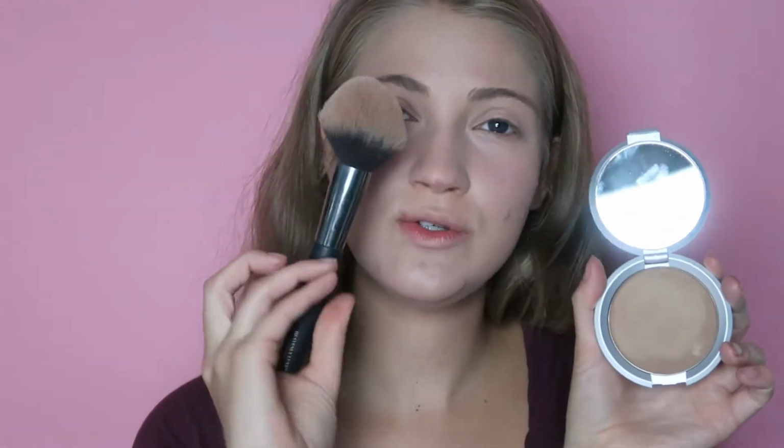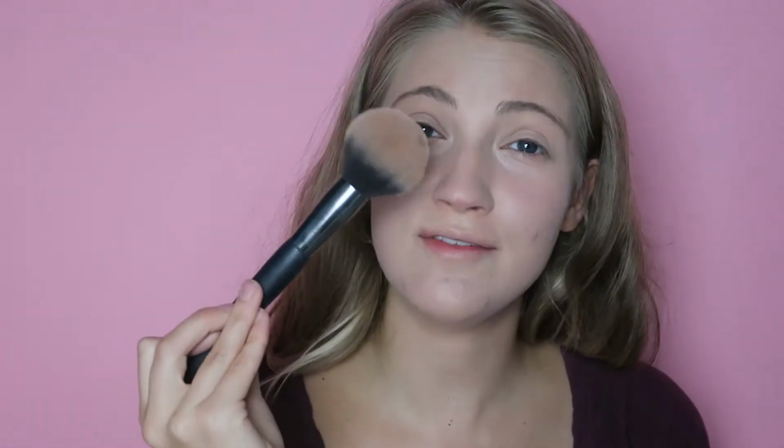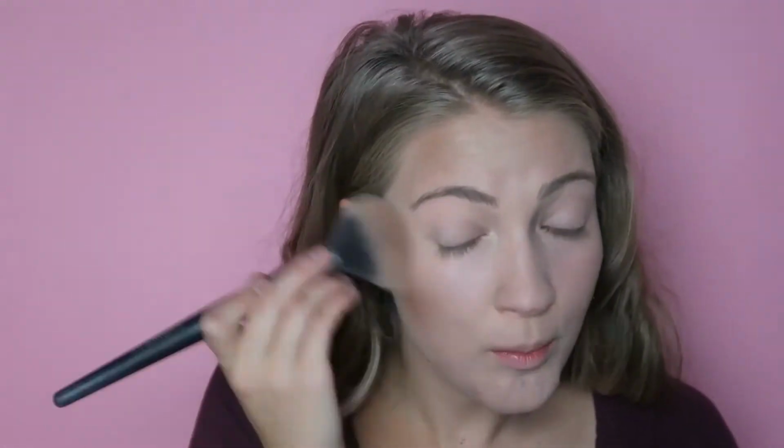Alright, so I'm just going to use this brush right here. This is the It Cosmetics Heavenly Luxe Radiance wand. I love this brush for bronzer. It's really nice. I've had this for quite a while. And I'm just going to bring it down the neck as well.